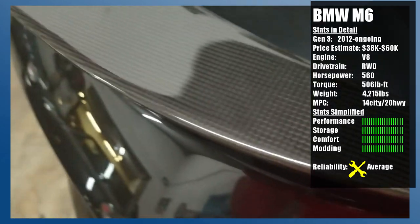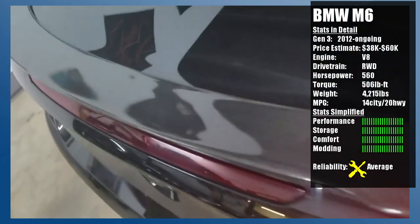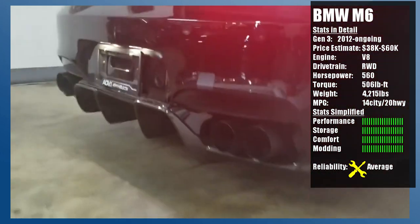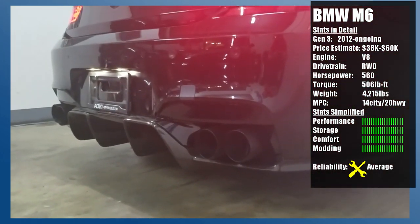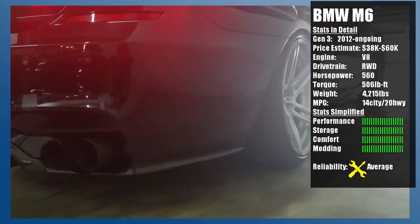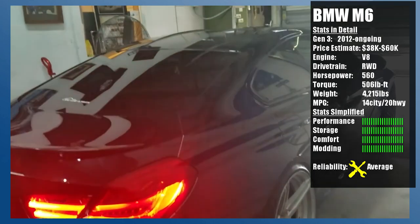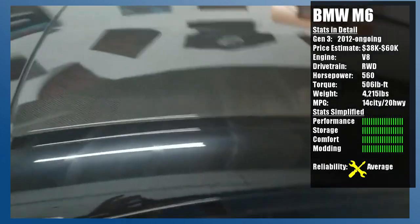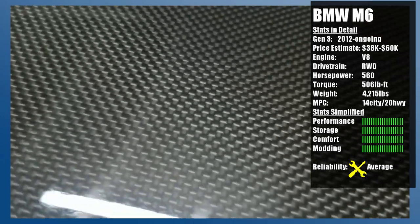From 2012 onwards, the M6 abandoned the unreliable but sexy sounding V10 in favor of a twin-turbo V8. What this means for you though is better gas mileage, more power, and better reliability. The 2012 models make for a whopping 560 horsepower and 503 pound-feet of torque that will scoot the coupe from 0 to 60 in just 3.7 seconds.